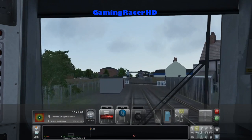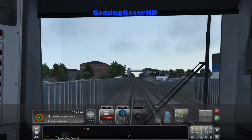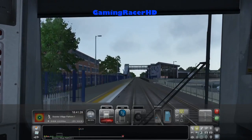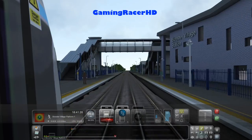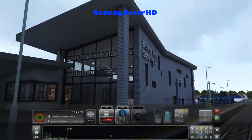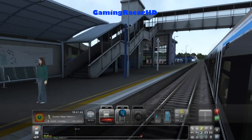But yeah, welcome to Bicester Village. I'm guessing they copied from the Bicester extension, which is no surprise, but it's a very nice station for that. Bicester Village Station, very nice. They've done actually a really good job on the station, that's for sure.